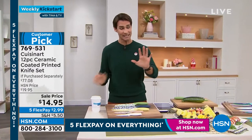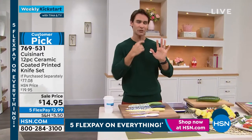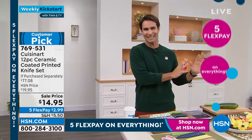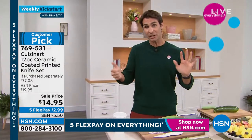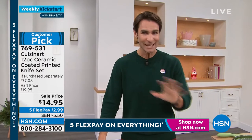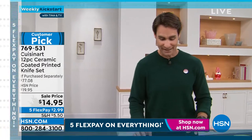You're getting 12 pieces, so it's five knives between your chef's knife, your Santoku, your paring knife, your serrated knife, everything that you would need in the kitchen, plus kitchen shears, plus the guards for everything, plus some really great looking colors. Let me show you the designs that we have here.